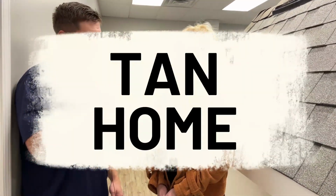Now, I'm trying to think. We've done a couple homes that actually had tan siding, and they were vinyl siding homes, but it was tan siding with tan fascia wrap. What would you recommend for that?